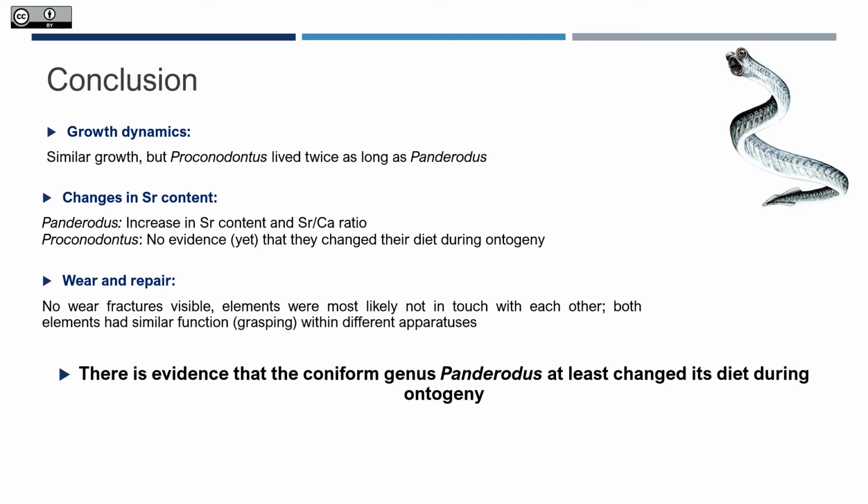So what do we have? No wear fractures are visible, neither in Panderodus or Proconodontus, and the strontium-calcium ratio does not decrease as we would expect for an animal moving towards a higher trophic level. Overall, they did not undergo the same complex shift as more derived conodonts did. Maybe the situation is even more complex and complicated than we thought.